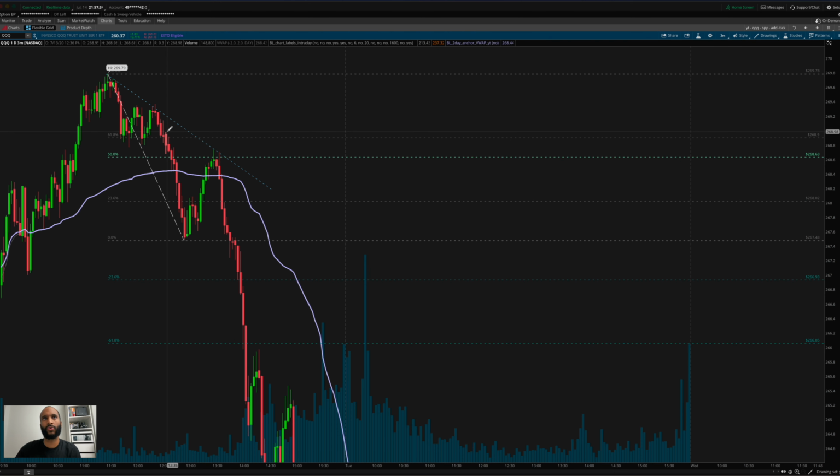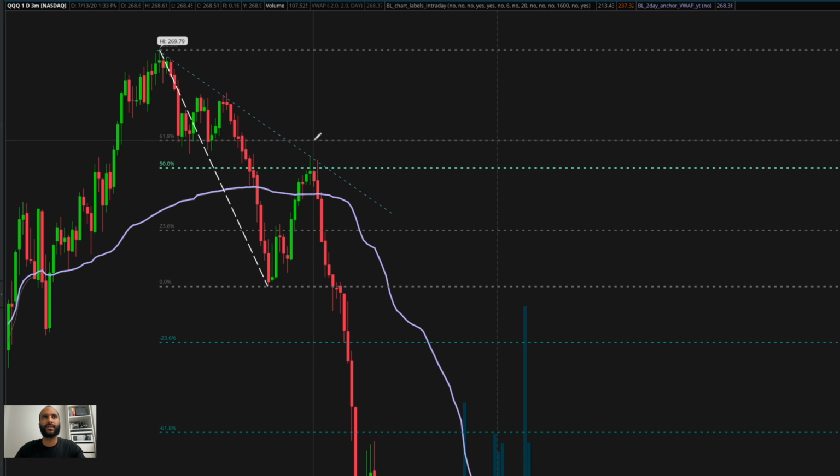So if I'm going to potentially add to a short at the 61 retracement, you can use a candlestick as your stop, as long as you're identifying where you're risking off of. But then look at where our PTs end up being with a short like this.